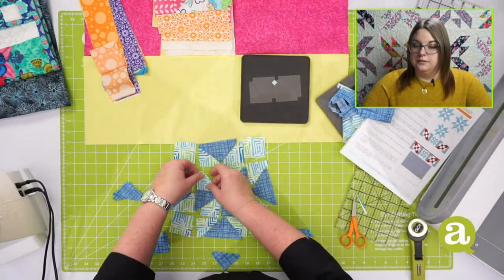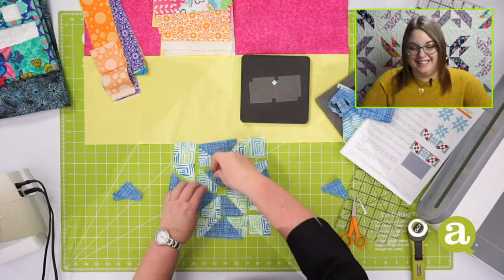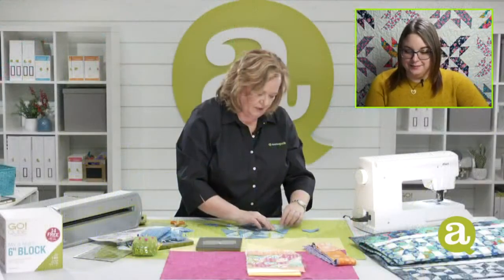Oh, there we go. Good. But how many times have you cut yourself with a rotary cutter? Oh, last week. Christina was here. She had a Band-Aid and everything.